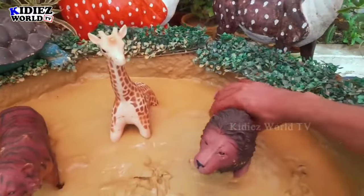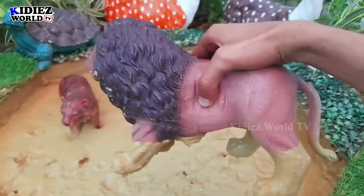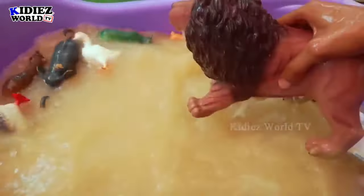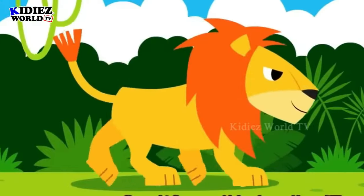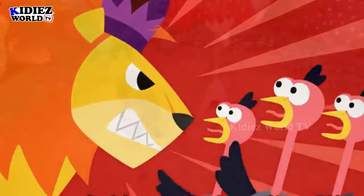And the next one we have is lion, the king of the jungle. Let's watch him. Lion is another big wild cat. Here we go, lion. Lion is king of the savannah. Look at his jaws and teeth.